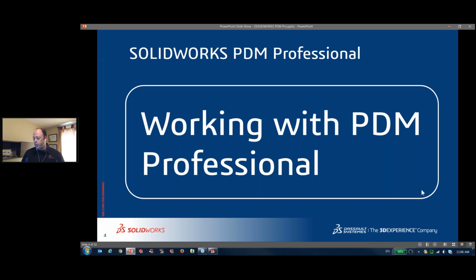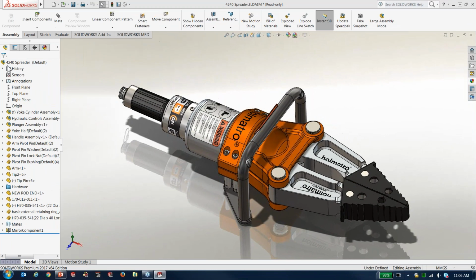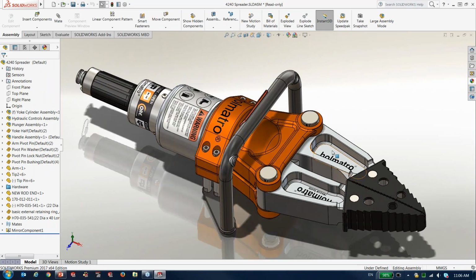So let's switch over to SOLIDWORKS right now. And here's my little assembly I'm going to be using. And in this assembly, I want to do a couple of changes. So if we look a little bit into it, I want to open this part here, which is the arm.